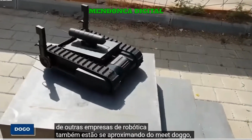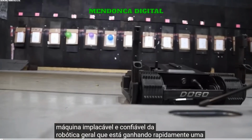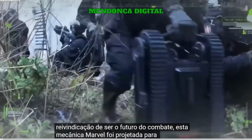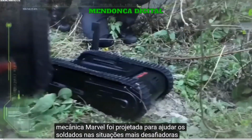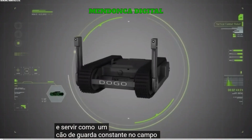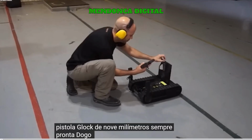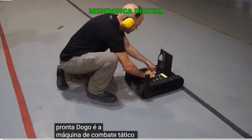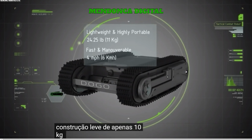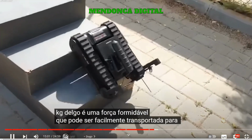Meet Dogo, a relentless and reliable machine from General Robotics that's fast gaining acclaim as being the future of combat. This mechanical marvel is designed to assist soldiers in the most challenging situations and to serve as a steadfast watchdog in the field. With its 9mm Glock pistol always at the ready, Dogo is the ultimate tactical combat machine. With its compact size and lightweight construction of just 10 kilograms, Dogo is a formidable force that can be easily transported anywhere.